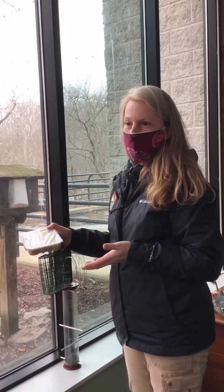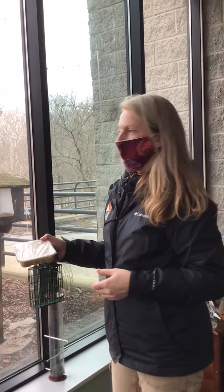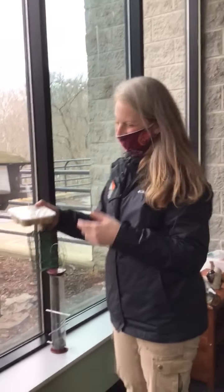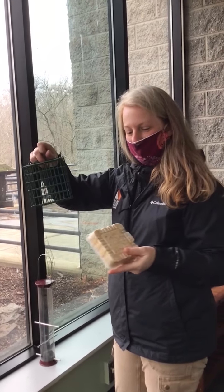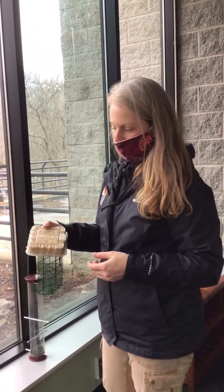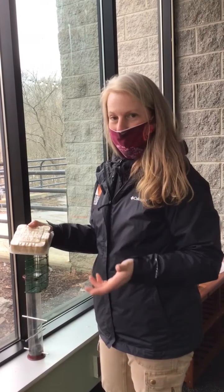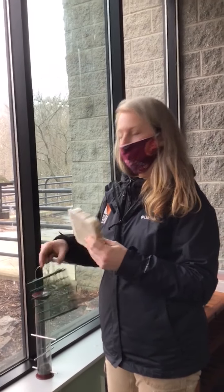This stuff can melt, so you want to store it in a cool, dark place rather than a hot, warm place. I guess hot and warm are the same. But again, stretch your supply, get different varieties. They come with all the assortment that you would find in bagged seed, and see which type your birds prefer.